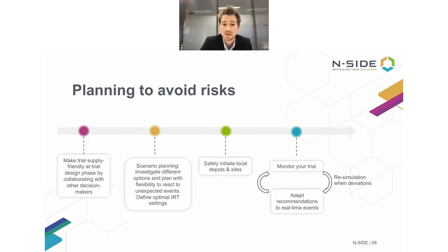At some point, there might be some heavy deviation from your initial assumption. So you might lose the entirety of your release, or you might recruit 2 or 3 times faster than expected. Here you might then see some risk. And in this case, you have the possibility to mitigate your risk and test your solution. But really, the idea is to make sure that our trials are supply friendly, and that on top of that, we're anticipating our risk rather than firefighting and putting ourselves in super stressful situations.